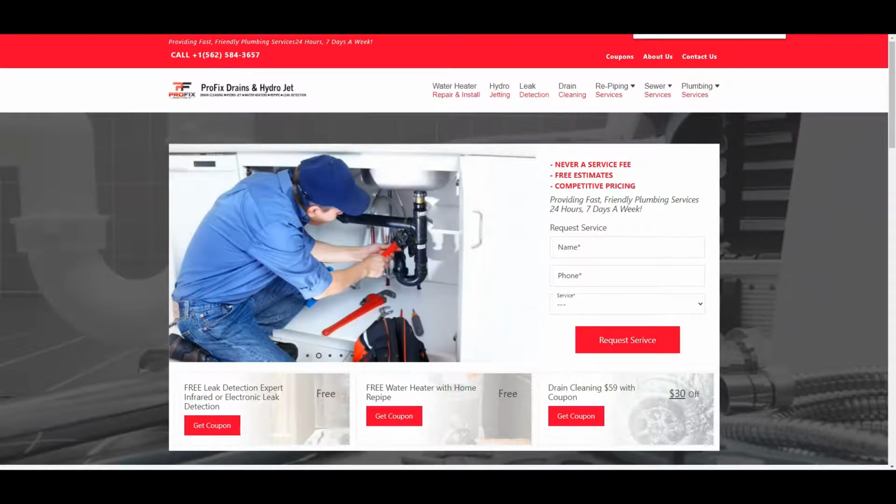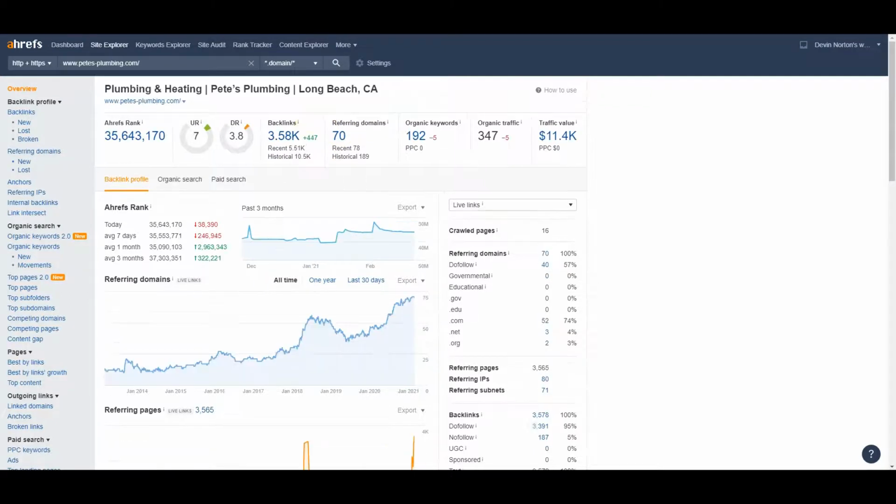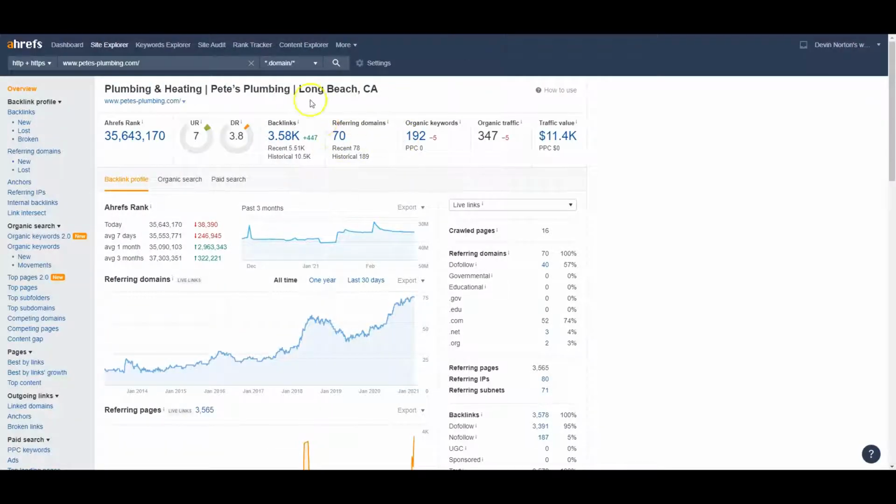So the tool I use to check this out, it's called Ahrefs. Costs about $1,000 a month, but it does give you a lot of really valuable data on what's going on in the back end of websites. You don't have to use it. There are free tools out there, but it says you currently have 26 websites linking to you, while Pete's Plumbing, which is the number one guy for Plumber Long Beach, these guys have 70 websites linking to them.